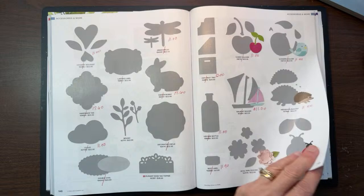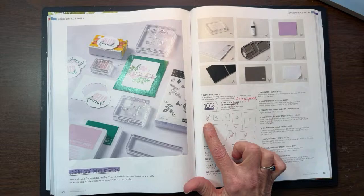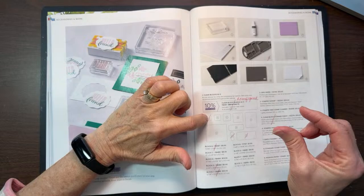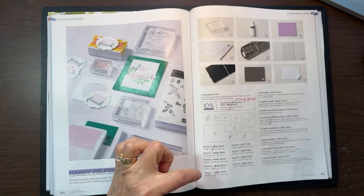Now on page 151, they are reconfiguring the clear blocks because they are doing away with the A block, the G block, and the I block. I don't think they were big sellers. For example, I always use my B block. Very rarely do I use the A because it's real tiny and the B will do. So that's why they're doing that. It'll still be available as a bundle in the new catalog, but you will no longer be able to get the A, G, or I blocks.